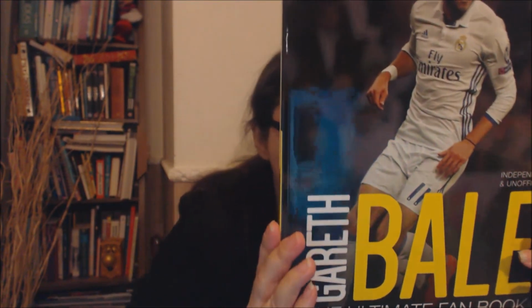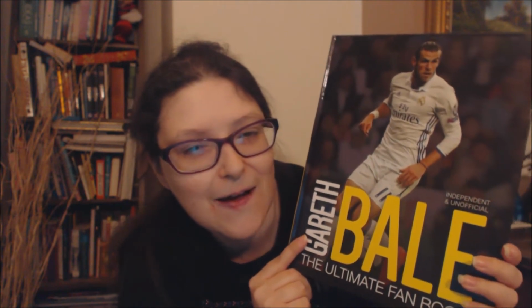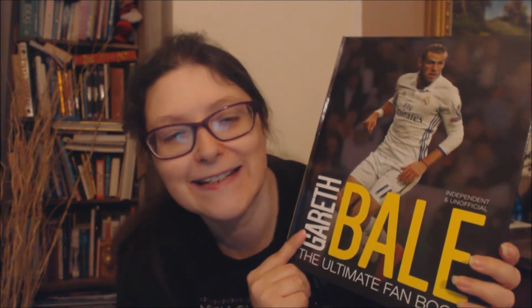The next book I got is the Gareth Bale fan book. Now this came out in 2017, so it's quite a bit out of date now because he's back to Spurs. But this is amazing because I love Gareth Bale. My two favourite footballers at the moment are Gareth Bale and Tommy Orpington. And yes, I do know that technically Tommy Orpington, otherwise known as Tommy O, is actually fictional, but he's my other favourite footballer along with Gareth Bale. So I love Gareth Bale. I have to take a billion pictures whenever Gareth Bale's playing.